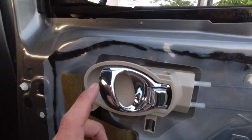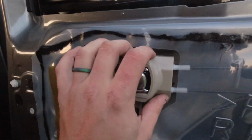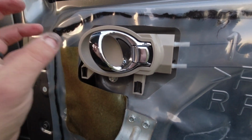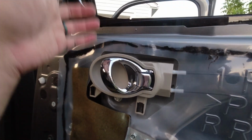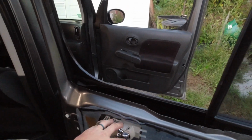Also, yeah, I decided, yes, I'm going to put these in. And these are actually the fronts. Turns out the fronts and the rears are the same exact part. So just in case there's any wear or any problems, because the fronts have been used more, I'll move them to the back door. So I have the newer ones on the front.